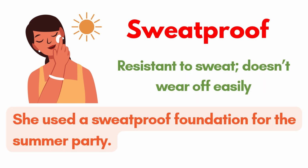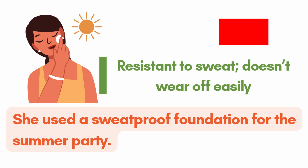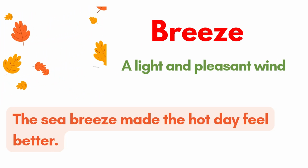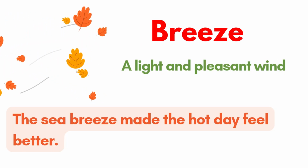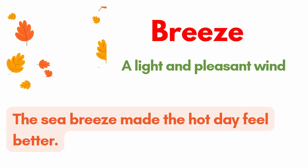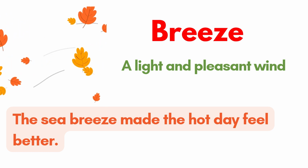Sweatproof. Resistant to sweat, doesn't wear off easily. She used a sweatproof foundation for the summer party. Breeze. A light and pleasant wind. The sea breeze made the hot day feel better.